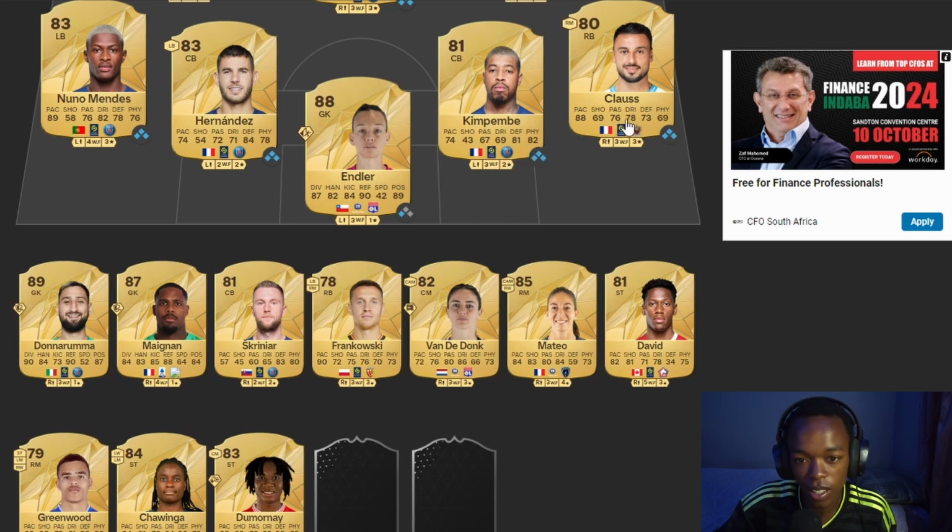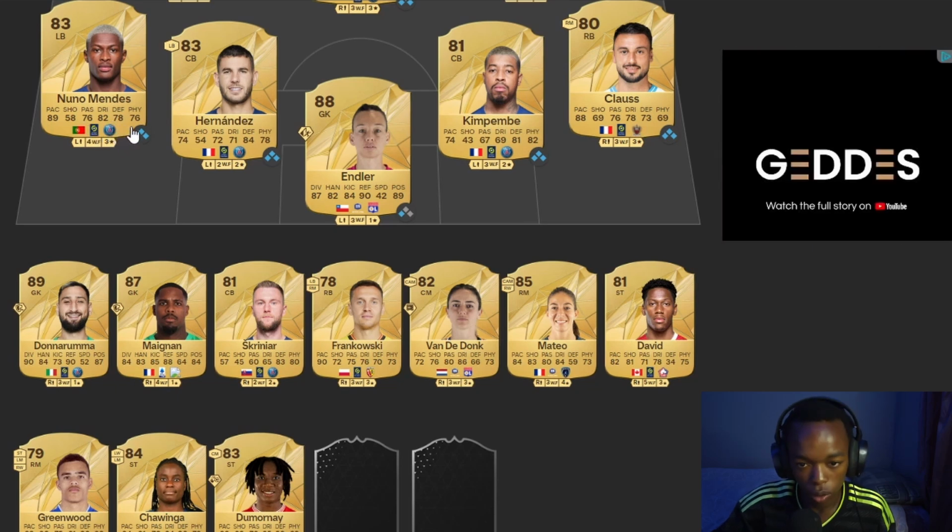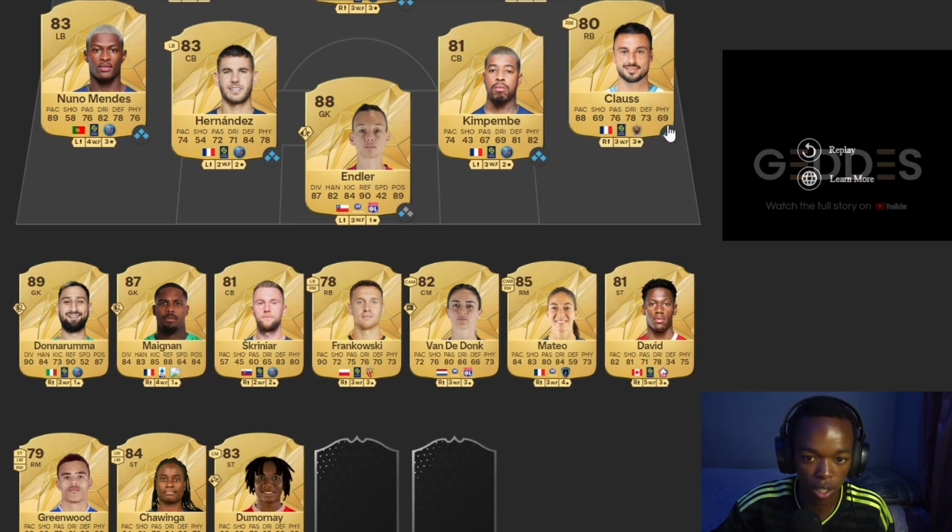We got Klaas as our right back and Nuno Mendes as our left back. I think Nuno Mendes will be expensive. I'm just gonna go out and say it at the beginning. I'm not sure, but he's got 89 pace. He's got good dribbling, good passing, good defending, and good physical. And Klaas also has very good pace, good dribbling, good passing, not so much the physical. So he may be a problem in terms of defending, but it's gonna be a very good asset in terms of attacking. So yeah, those are two full backs.